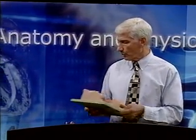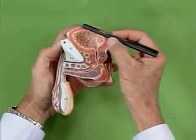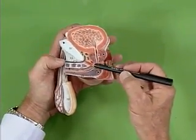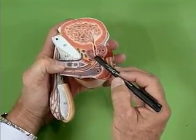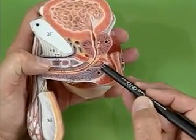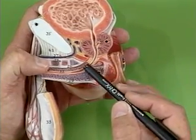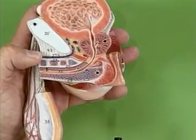So I guess we probably ought to look again today, we saw it in a previous episode, at a model that will show the bulbourethral gland. Let me bring this model up and go to the overhead camera. Again, we've got urinary bladder with the urethra coming down through the penis here. This is prostate at this location. And then right down here is the very small bulbourethral gland, and it has a little tiny duct which allows its secretion to enter the lumen of the urethra.